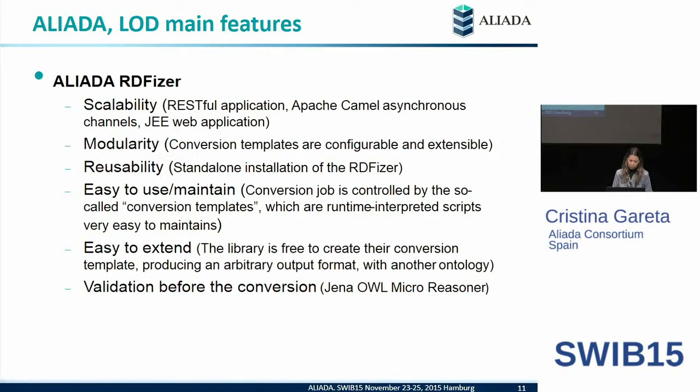The reusability is also an important aspect. It's possible to have the module as a standalone installation. It's very easy to use and maintain. The conversion job is controlled by the conversion templates, as I said before. It's also easy to extend, for the same reason. And finally, we have added a validation to validate the conversion after starting the process.